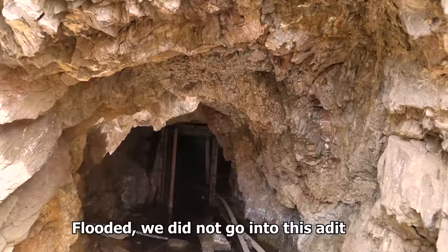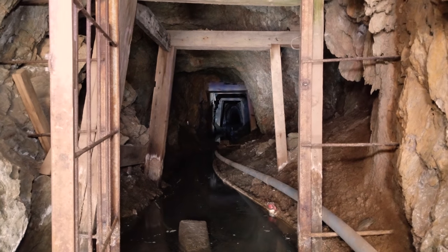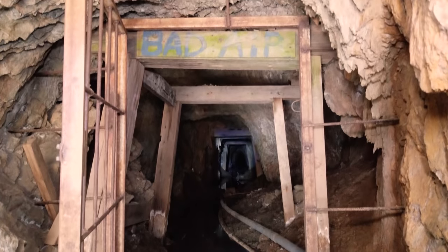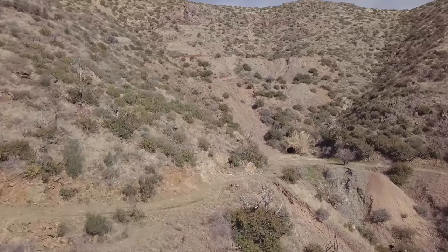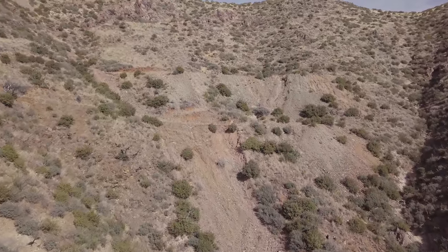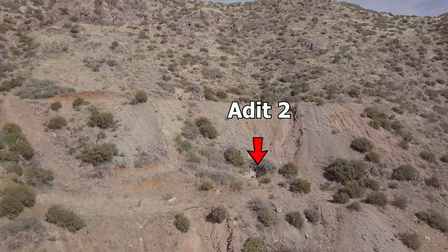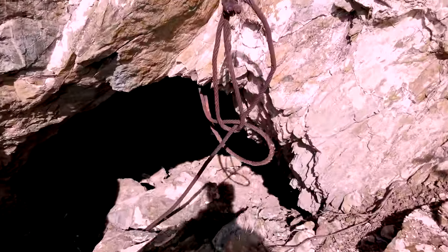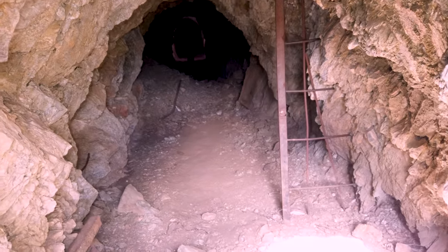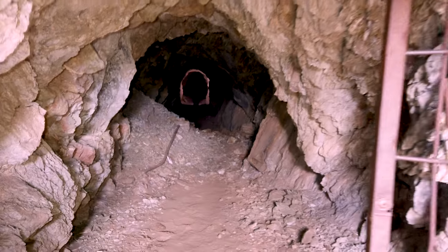Oh, you should see this. It's the coolest one I've seen yet. Well, the timbers? Yeah, with a gate. But it says bad air. It could be good. Okay guys, here we go. Whew. That was tight.